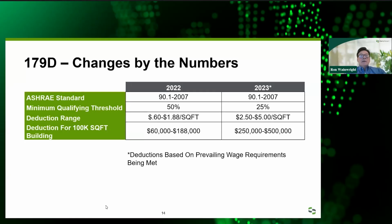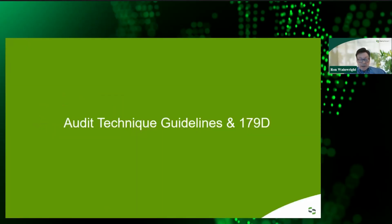So let's now chat a little bit about the Audit Technique Guideline and 179D. As I mentioned, there is new guidance. For those of you who are familiar, the Internal Revenue Service issues Audit Technique Guidelines not annually, it could be 10 years as it was here. But in the event of an examination, specifically given the magnitude of the change from $1.80 to upwards of $5 a square foot, there is an audit technique guideline that an examiner would use in regards to 179D. Now, this was issued in the June timetable. We simply wanted to mention this so that you were familiar that it was out there. But what we would expect going forward, given the federal subsidy and the magnitude of the deduction, is that we may see more and more examinations attributed to 179D.